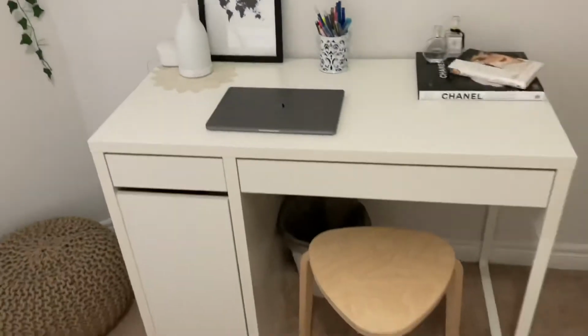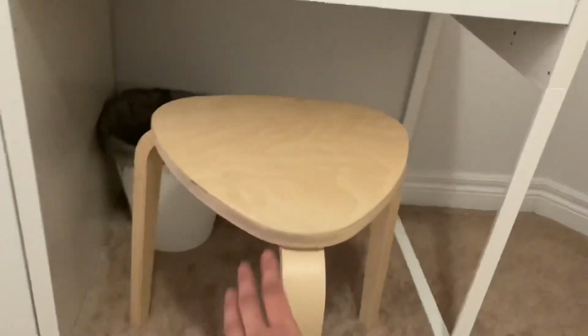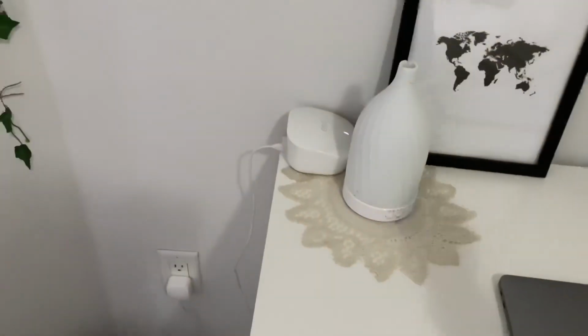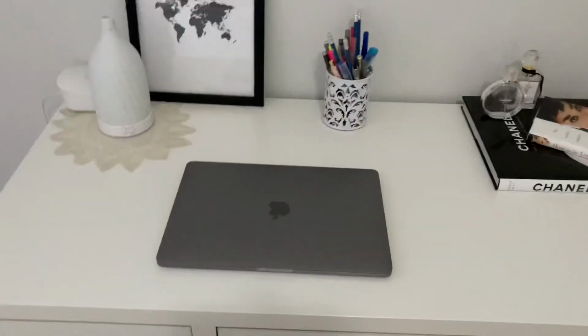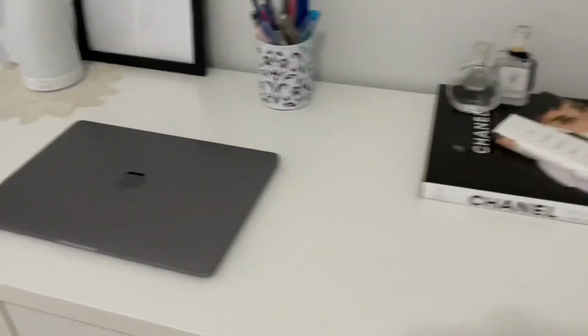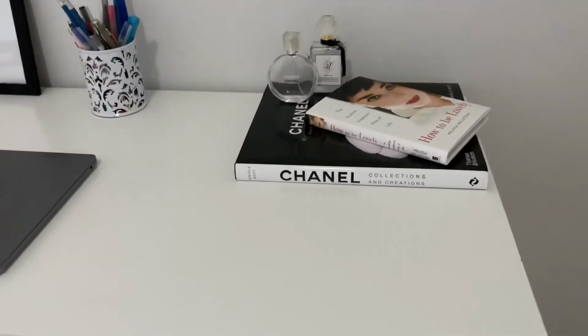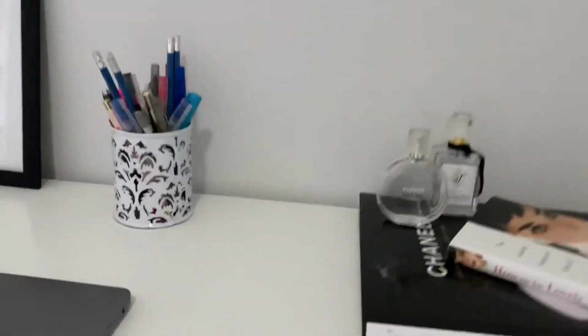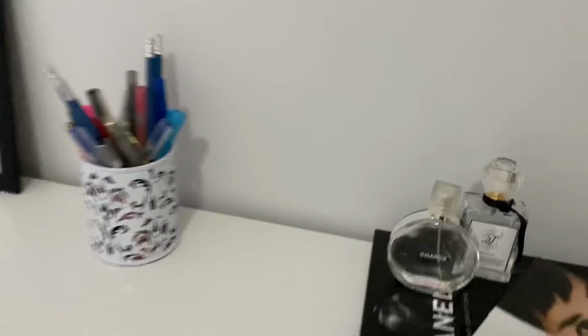Over here, I have this desk, which is from IKEA, you guessed it. This chair is also from IKEA, and that garbage can is from IKEA. I have a diffuser. I also printed that picture, and I had that frame since forever. I have my Mac, and I think that pen holder is from the dollar store. And then I have my coffee table book, Chanel, and Audrey Hepburn, How to Be Lovely. I have an empty Chanel bottle, and this pillow mist, which I've had since my 18th birthday, a giveaway thing.